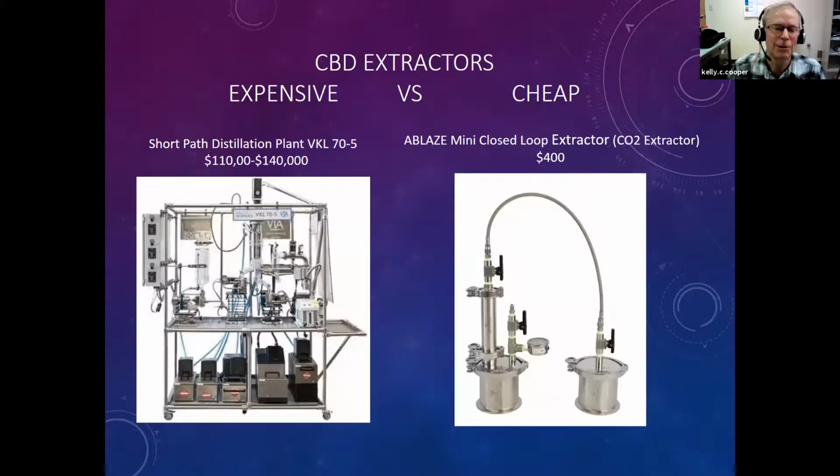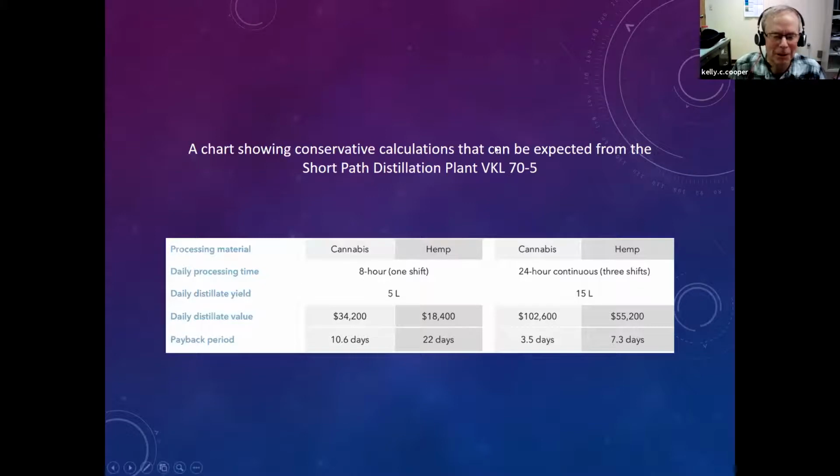Okay, just also a quick search in the internet. You can buy equipment to do distillation or extraction. And you could actually do this with a rice cooker in your kitchen, or you can spend hundreds of thousands of dollars. It was interesting in this one particular one, it gives you a payout. Only 22 days to pay out, these $100,000 equipment.